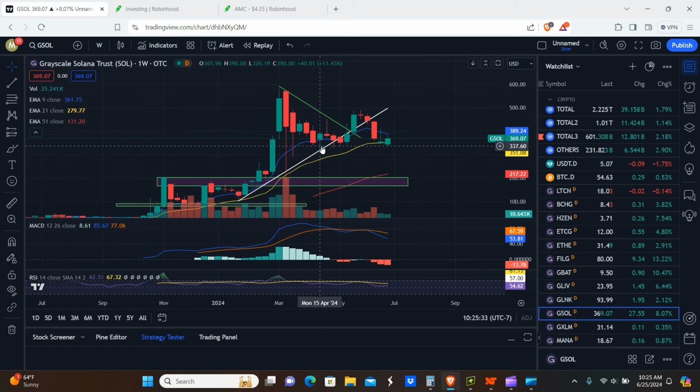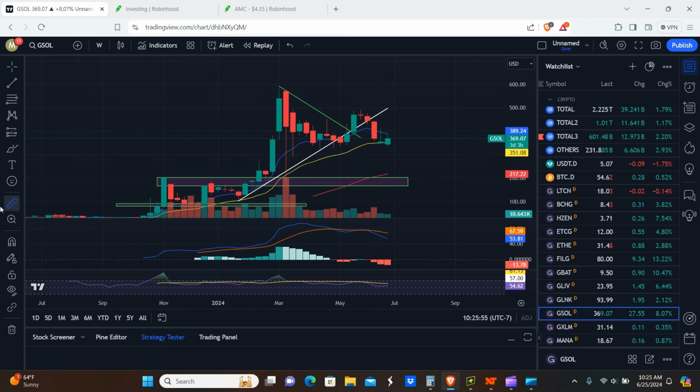GSOL, this one is currently testing the lows. I suspect if it does get a close below these lows, we're likely going to come straight back down into support. I don't know how long it's going to take. It could take a day, a week, a month. Nobody really knows, but that's the expected move I would be expecting to see. So support between 167 to 200, and then the swing high up here at 580.